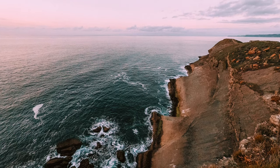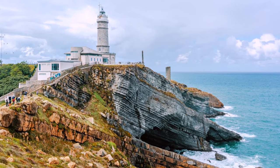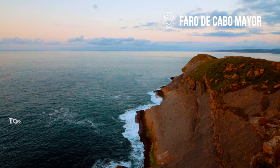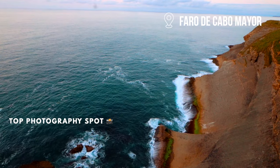To our absolute delight and surprise, we were led down tree-lined roads up towards a gate where a few people were walking uphill towards this beautiful lighthouse in Parque de Cabo Mayor. The lighthouse itself was built in 1839 within a park, and it is a very popular spot in Santander for beautiful walks along the coast and for viewing the lovely sunset.